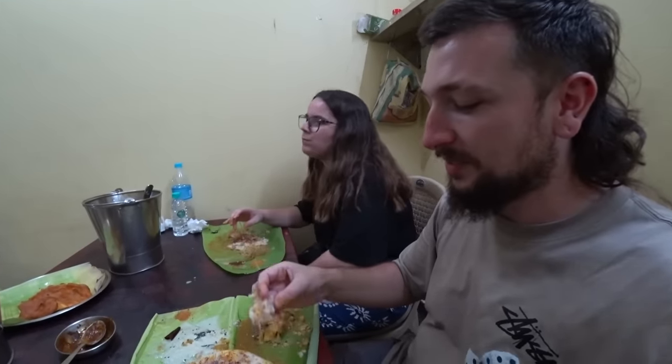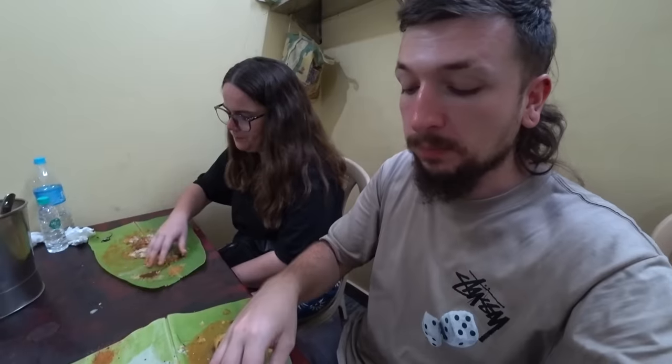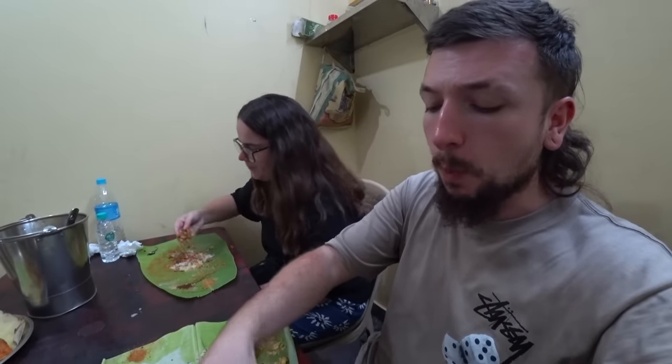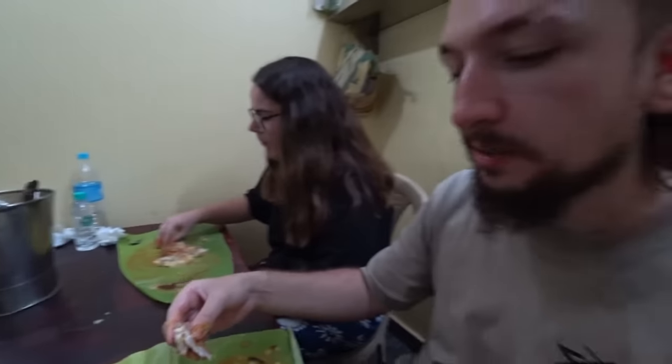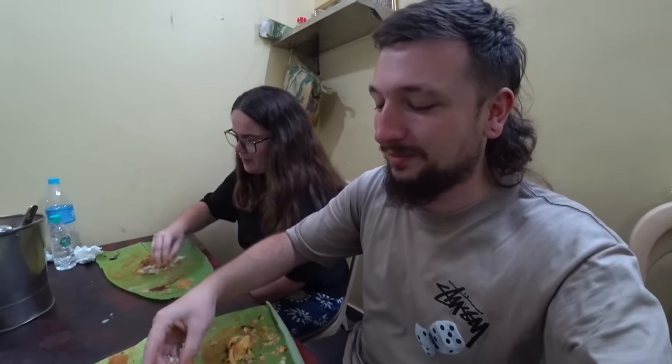It's thicker. Two chai please. We'll get a couple of teas as well. So it's softer, it's more like a cake. That's very good. The onion is very good on that. Fresh onion. And you can see the thickness. It's exceptional. It's very good.